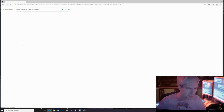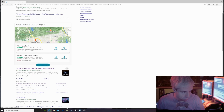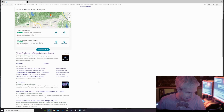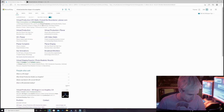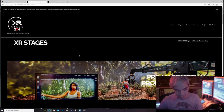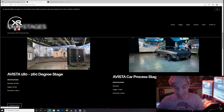So let's search for virtual production stage Los Angeles. First, let's go with the LED wall studios. I made inquiries before with these studios, with one of them, and I cannot remember if it was Excite or if it was XR. One of these two it was. But when you have a look at the websites, these are big studios with LED walls, and the daily rate for a studio like this is between $30,000 and $50,000 for one day.